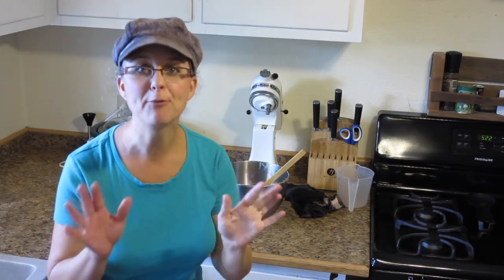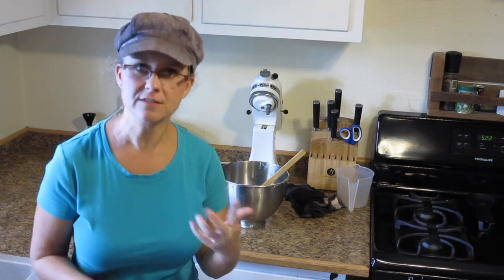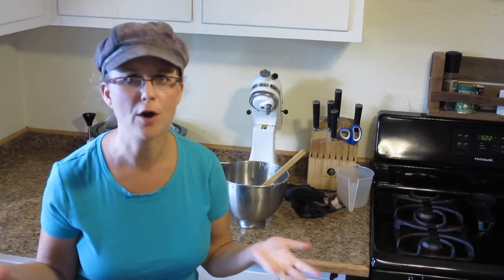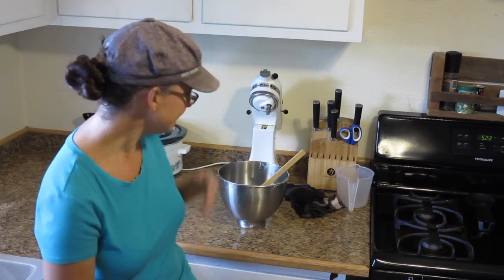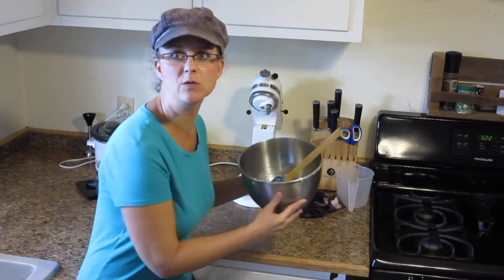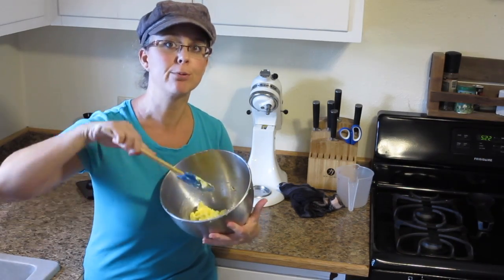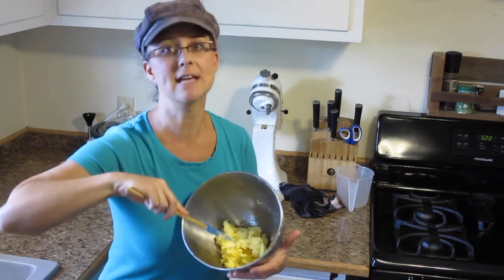One more step, I promise, we're almost done. So now that we've rinsed the butter, there's still water inside of there. So we need to get the water out of the butter because who likes watery butter on their toast or on their banana bread? We need to get it out of there. So the way that we're going to do that is we're just going to take the bowl and a spatula and we're going to press the butter onto the side of the bowl and press out that water.